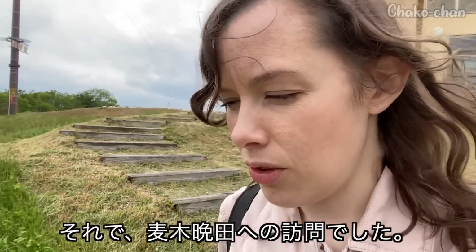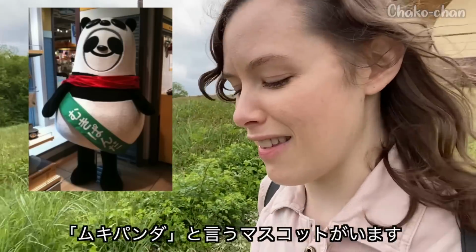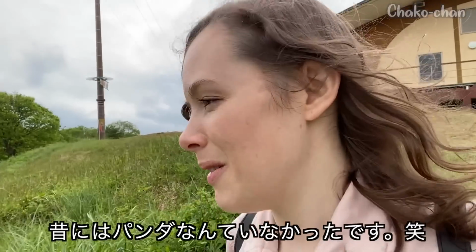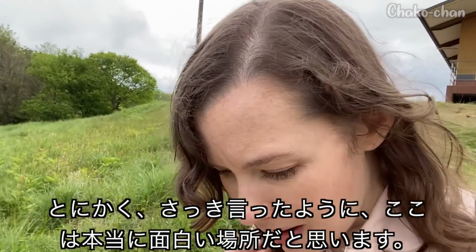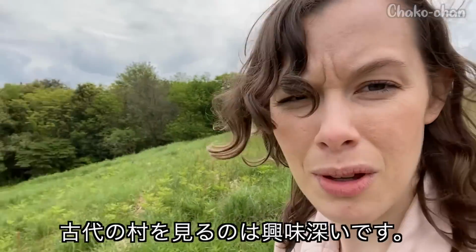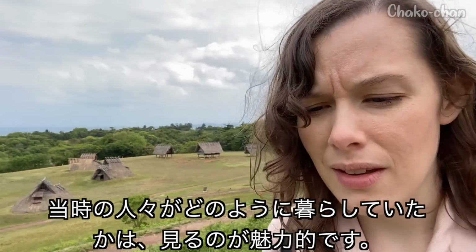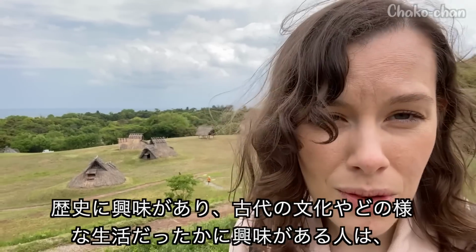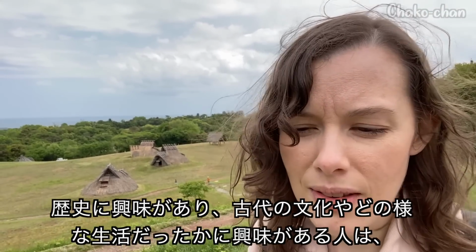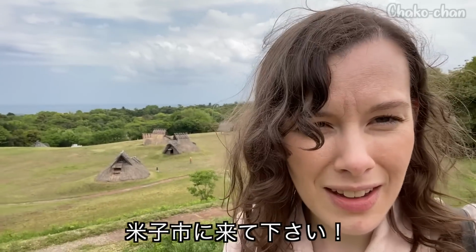So that was our visit to Mukibanda. They have a mascot called Mukibanda, like a panda mascot, but there definitely were no pandas here back then. But anyway, as we were just saying, I think this is a really cool place. It's really cool to see these ancient villages and ancient buildings, how people would have lived back then. And I totally recommend anybody who's a fan of history or interested in ancient cultures and how they lived to come and check this place out in Tottori-ken, in Yonago City.